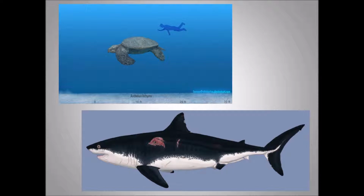And Cretoxyrhina would actually prey on juvenile Tylosaurus because a juvenile Tylosaurus would actually be very vulnerable to not only other mosasaurs, but also Cretoxyrhina. And so Cretoxyrhina would actually be a pretty good adversary for Tylosaurus.